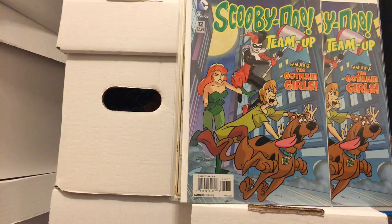So I picked up 2 of them for cover price. I probably should have sold them, honestly, but it's so hard for me to sell my comics. I love them, so I don't want to ever sell them. But anyway, I picked up 2 of them. I haven't looked it up and seen what they're worth nowadays. But you know, whatever.